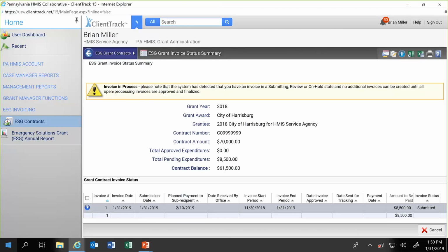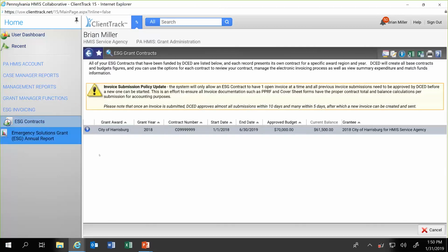I'm not going to go through that process because it's an admin kind of side thing. So that's kind of how the invoice goes. So once this is approved or rejected, most of the time they're approved, you'll then get your ESG create new button again, and you'll be able to go through the process again and resubmit, and they'll basically line up down here to kind of give you a history of that information.